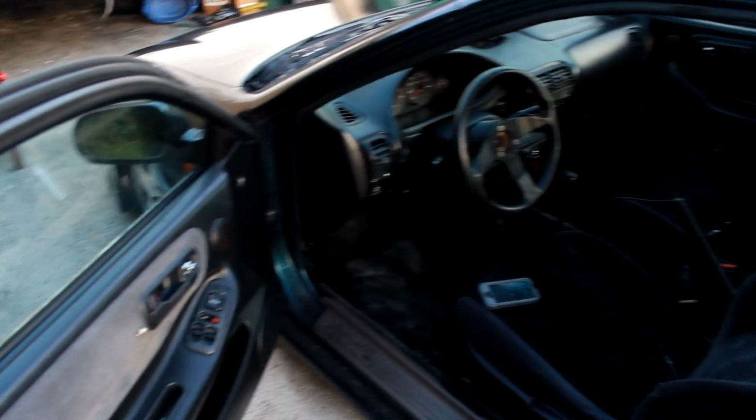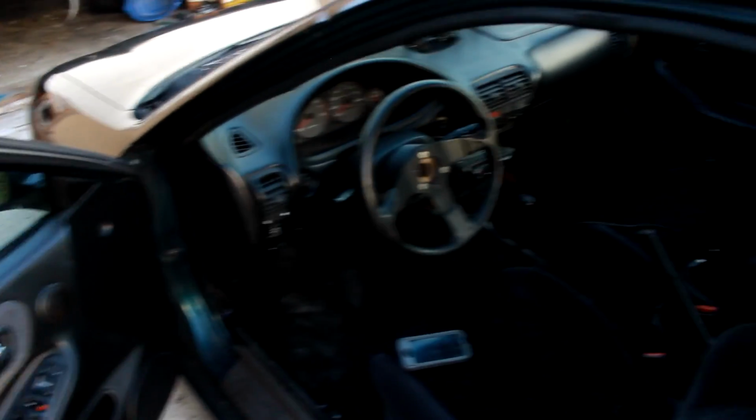Number 4, make sure the interior is a-okay. You don't have to be perfect, but if you're gonna buy a car for more than $2,000, something like that, make sure the damn thing don't look like this.